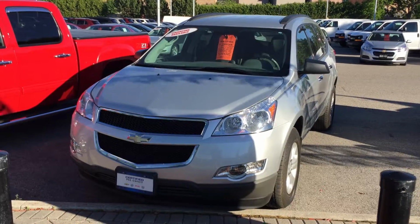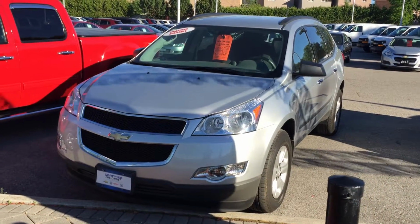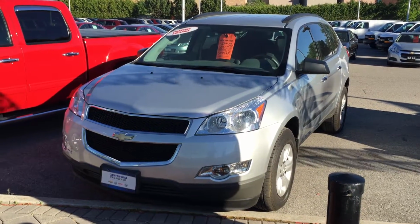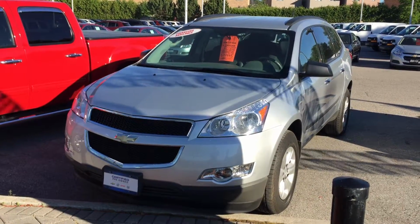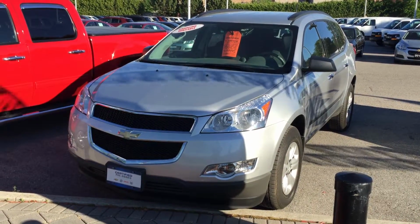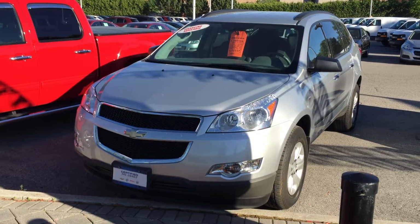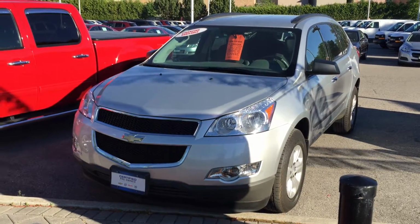Seats go down very easily. Anyone can do it. This is exactly the kind of vehicle you're going to want to get if you're a busy family, an active family, you're carting kids all over the place. The 2012 Chevrolet Traverse LS front-wheel drive, shown here in silver ice metallic. Under the hood, the 3.6-liter six-cylinder engine with six-speed automatic transmission.